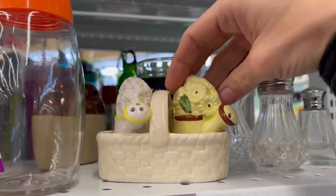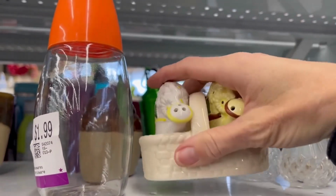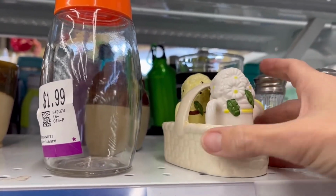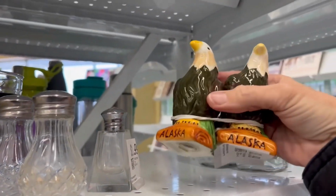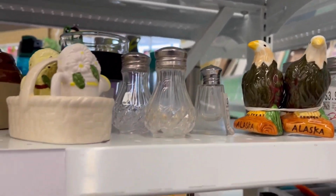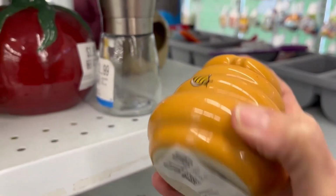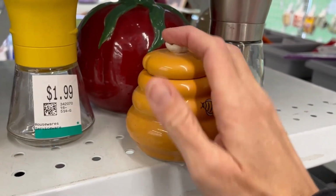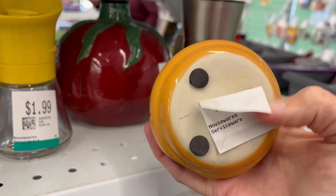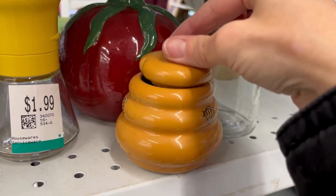This is cute with the little daisy watering cans. $3.99. Looks like likely made in China, a more modern set. Here's some Alaska Eagle souvenir shakers. That's a really cute little bee or honey jar. It's quite tiny. It's only $1.99. No maker's mark on it. It's pretty tiny though.